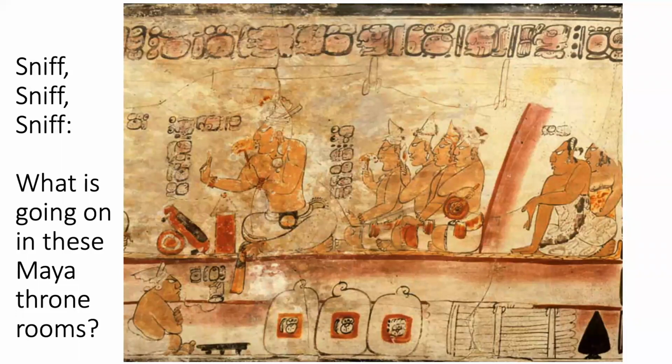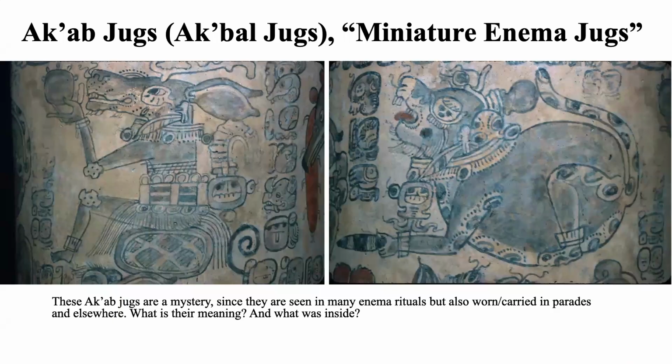Now here's another scene. He's got the sniffing thing right in front of his mouth and nose. He's got the mirror in front of him. I'm not sure I would call those bundles down below enema jugs whatsoever. Notice the women in waiting, but again, there are two people with the sniff thing in front of the nose, the ruler and the front guy of the four men in the back. So this sniffing aspect, even though there's no enema jug here, I still think that is a part of the ritual. Okay, let's go to another chapter now, and let's look at the small jugs.